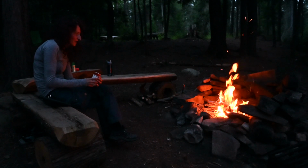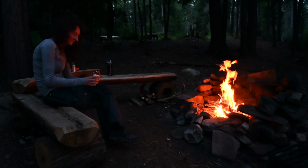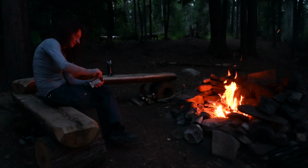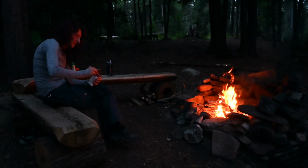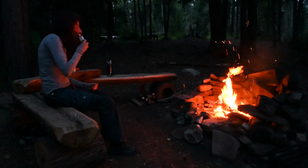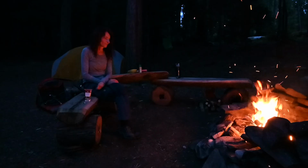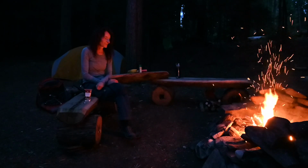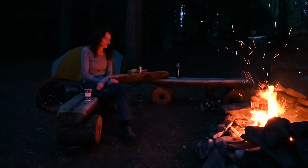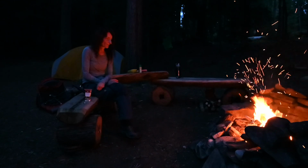Time to have some wine again. I do love a good fire. I haven't had one in a while. The last places I went to didn't allow fires. The only thing that's missing is a steak to cook on the fire, and some potatoes and some corn. But it was just too warm to try to take that with me.